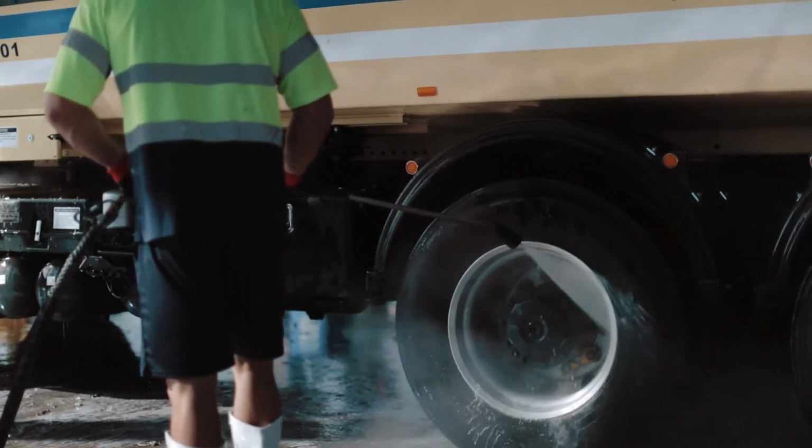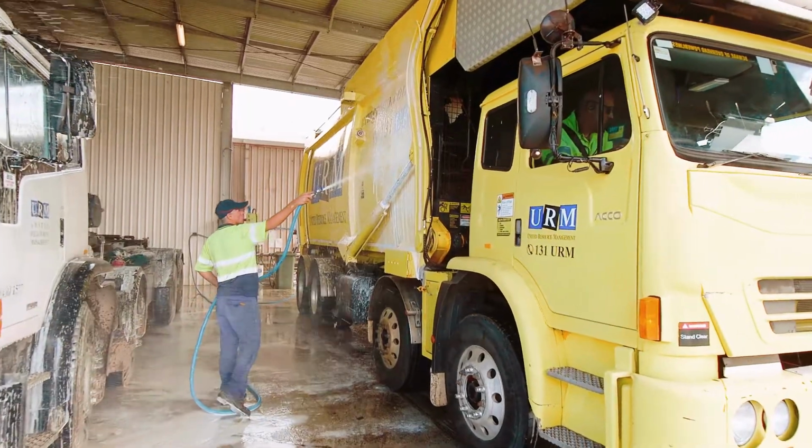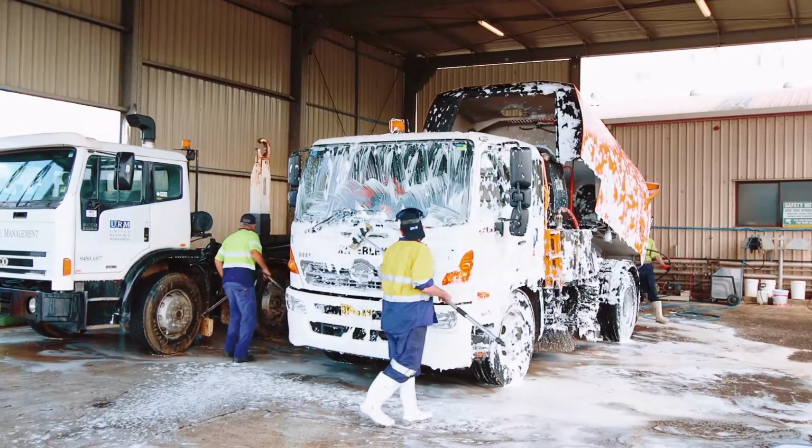The Ultimate Vehicle Wash actually comes out through a compressor and hose mixture. It's a high pressure air mixed with water. We run IBCs full of the product and they will pump out water and foam up on the side of the trucks.